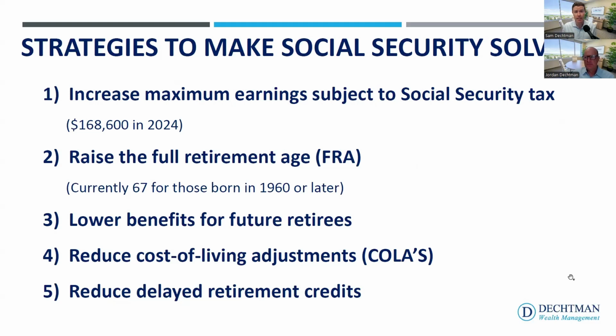The first one is increasing the maximum earnings that are subject to Social Security tax. In 2024, the maximum amount of your income that's eligible for Social Security tax is $168,600. So what this means is that if you make over that amount, you are not taxed and paying into Social Security for those dollars. So if they increase this number to a higher level, that would, in theory, also start generating more money to go into Social Security. The con of this program is that if you're taxing more, the way Social Security is set up is those folks would also be collecting more down the line. But this is certainly one idea.